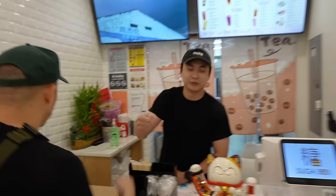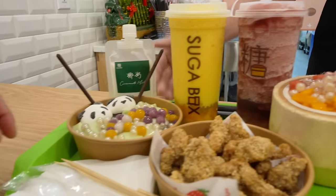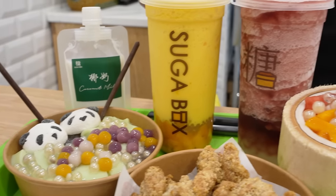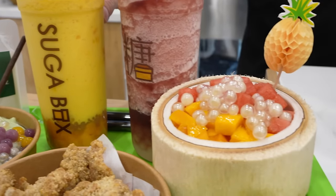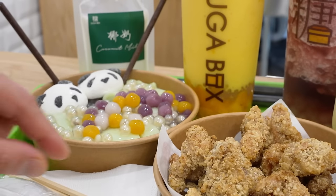What's going on, man? What's your name? Alan. Alan, tell us about your spot. Brand new to Chinatown, Sugabox. Yeah, so we had the shop which opened three months ago. We have bubble teas, we have dessert, little snacks. For the pudding, this is our mango pomelo, our number one selling. Grape flush, pandan, and this is a popcorn chicken.